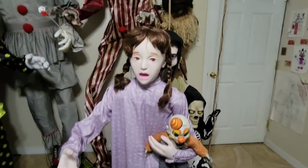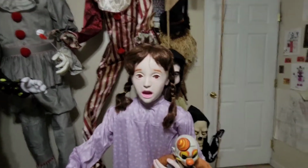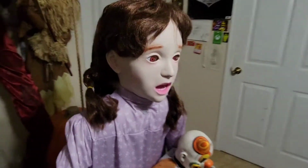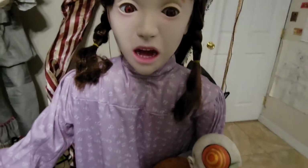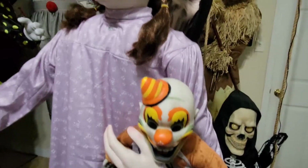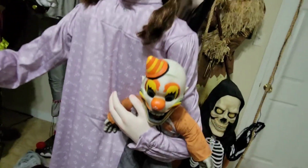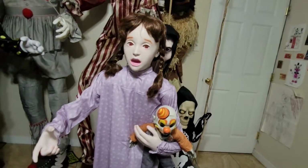And as the box says, she stands 4 feet 7 inches tall, which I think is a great height for her because it's the height of a child, so no issues there. Oh, and by the way, she doesn't come with this vintage clown. This is sold separately at Spirit, but I'm sure you know that. I just think it looks nice in her arm like that. But let's get into the review.